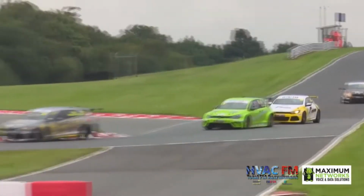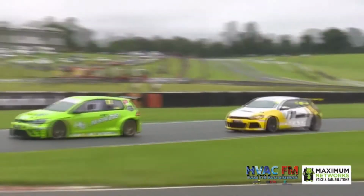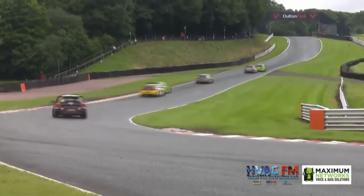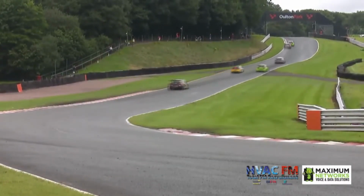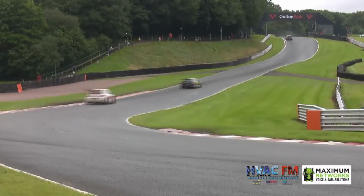The VW Cup competitors once again putting on a show. It's always been one of the most exciting one-make tin top championships in the country, and it looks as though 2020 is going to be absolutely no different. Josh Coggan there, who finished second in race one, running in fourth at the moment under pressure from Liam Griffin, but look at the pressure that Josh Coggan's teammate Richard Gilbert is under from Ollie Brown for the race lead.